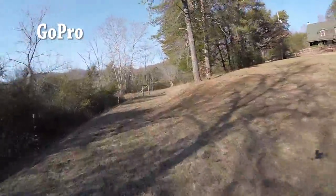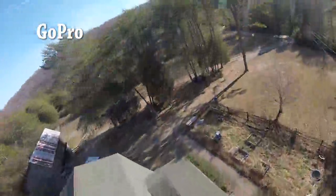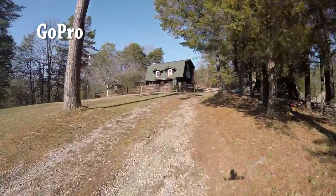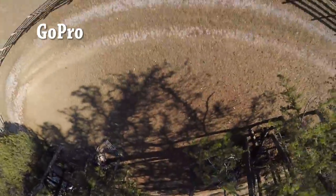And that is going to bring us to the end of this comparison. I don't think the results will shock anybody. I think the GoPro pretty clearly had the better image. It had a better dynamic range, better exposure, more pleasant color temperature, and it didn't have that weird sort of hyper-saturated sky.